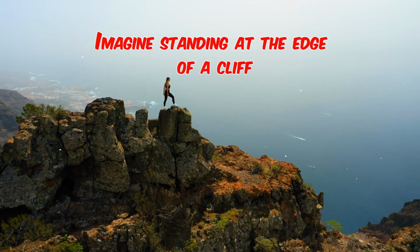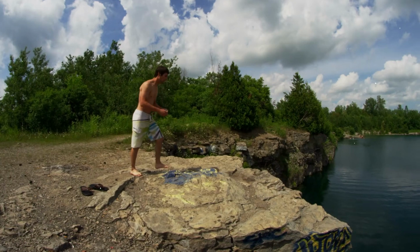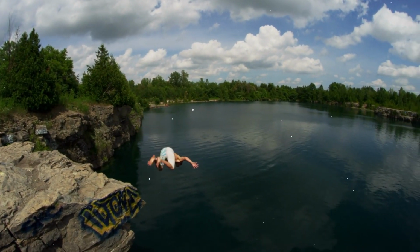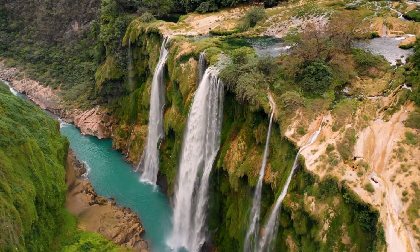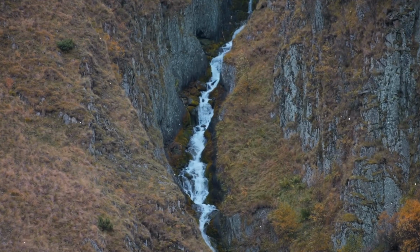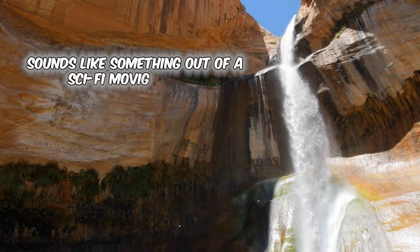Imagine standing at the edge of a cliff, but not just any cliff. This one is 4 kilometers high. That's like jumping off 13 Empire State Buildings stacked on top of each other. Now picture a waterfall crashing down from that height, carving a canyon so vast it makes the Grand Canyon look small. Sounds like something out of a sci-fi movie, right?